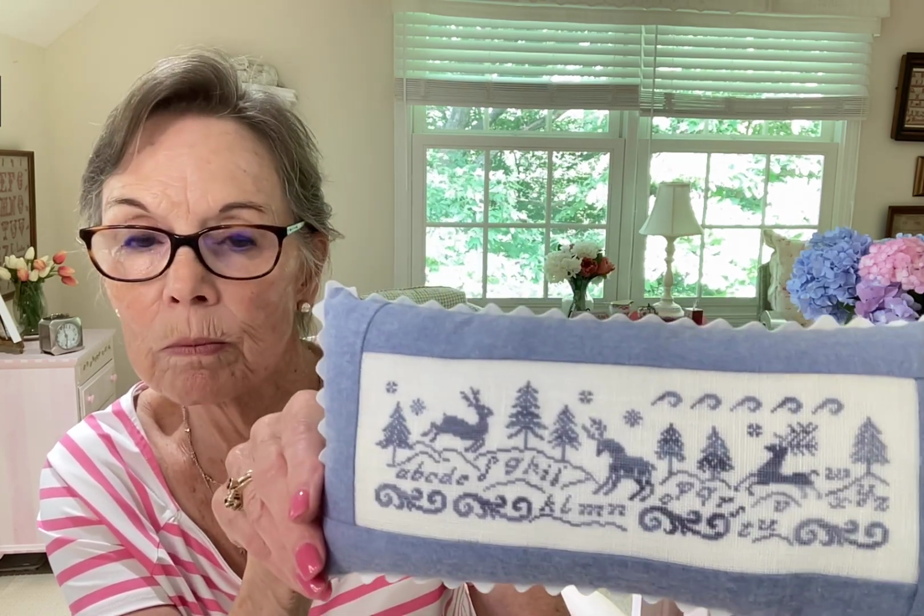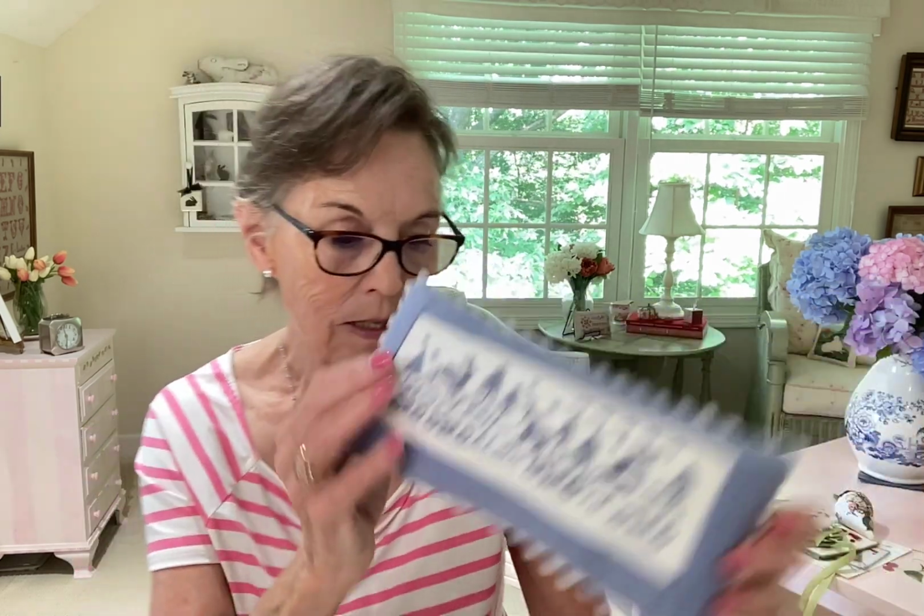And then I did a third model, which looks very wintry. You could leave it out perhaps longer. This was over 1 too, on a 28 count linen, in a lovely lavender blue. And you can see the finish. I found some fabric at our local fabric store that I thought blended beautifully with that, and this was just trimmed with a rickrack. I think that would be an easy finish for you to do yourself, especially if you're a quilter or a sewer. So that's O'er the Fields, and as I say, there were 3 models of that.